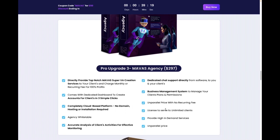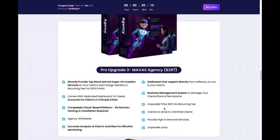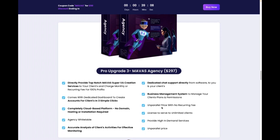Unparalleled price, license to serve unlimited clients right away. You can provide a high-end demand service, which is VA. VAs are something that everyone wants and everyone needs, right? There are people paying $3 an hour, $5 an hour, that they can get the same task done by AI without having to pay a dime. Right. Ladies and gentlemen, the white label only on this webinar.